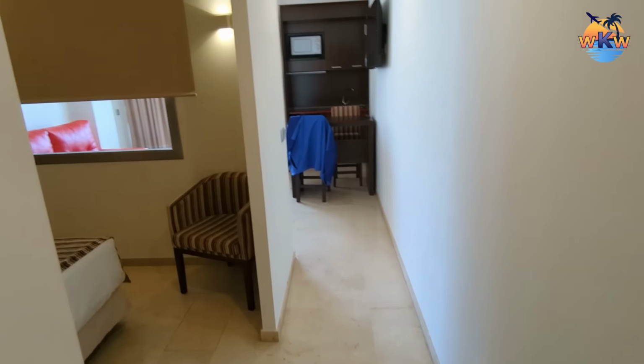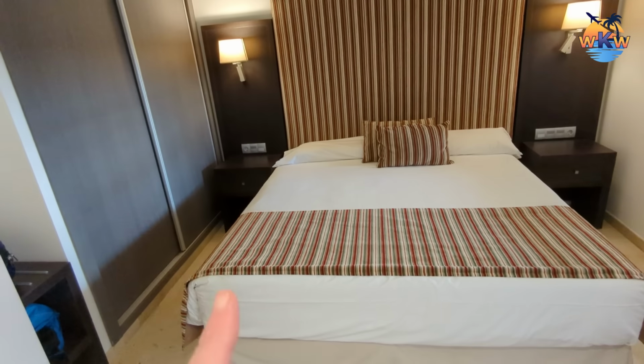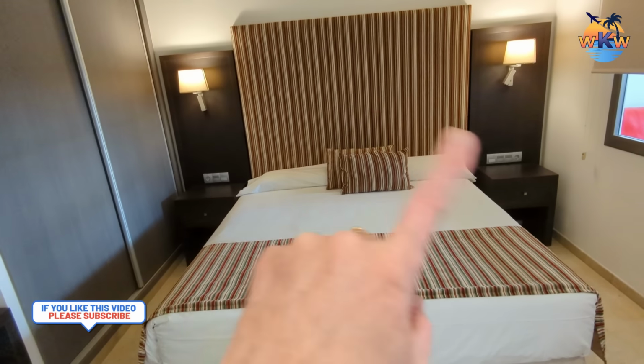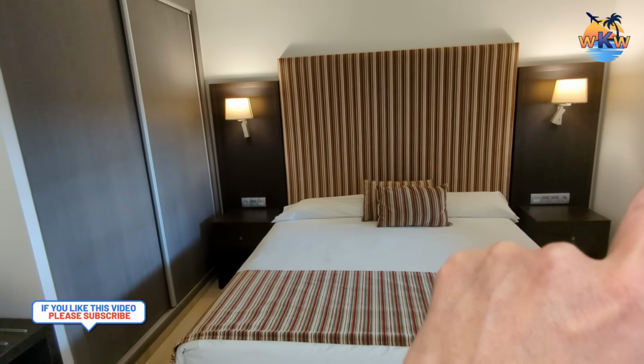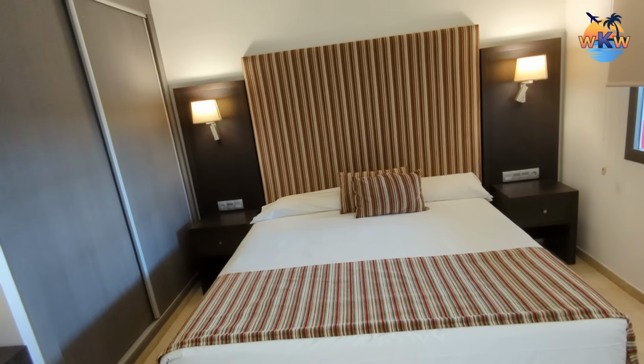As I said, there is a suite, and straight away you come to the bedroom. A large bed, a very big bed. Bedside tables either side with storage. You do have your two lamps with reading lights and two power inputs, but I don't see any USBs.